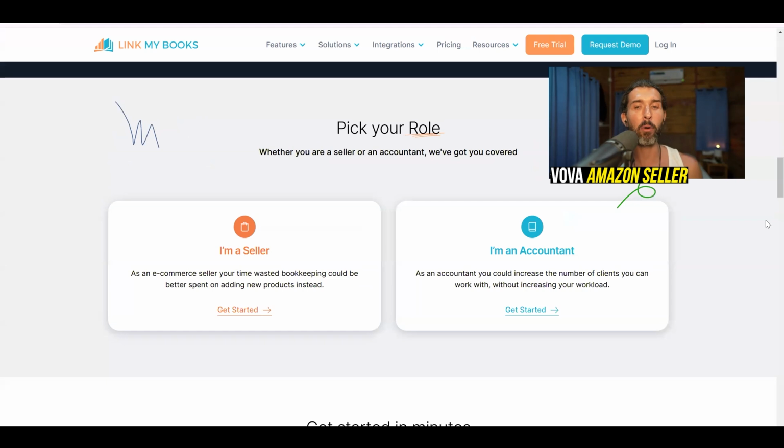Now, another cool thing about Link My Books is that it can be used by e-commerce sellers and also by accountants and bookkeepers that are managing e-commerce sellers. They can use this accounting bookkeeping software to help them streamline their processes.